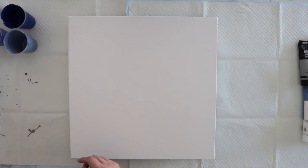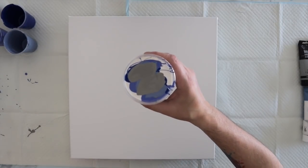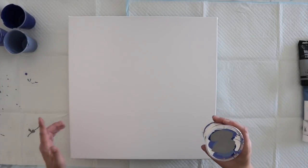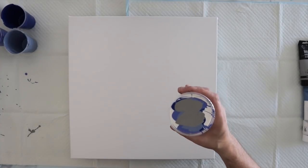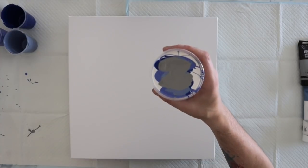So, taking my first pot full of midichlorians and all things Jedi like, I'm going to pour this one onto the canvas, going backwards and forwards without pouring too much of this off the canvas. I kind of want as much of this to stay on here because I do have a flow extender to go around my edges. So let's do this.